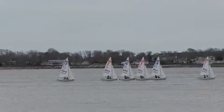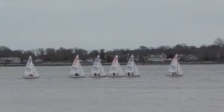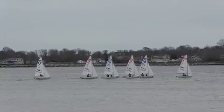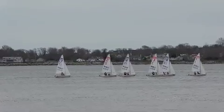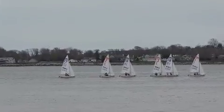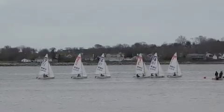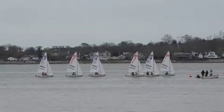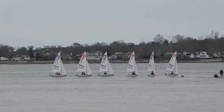Here it looks like we're close to being 1-3 on the beat. A lot of current here. You can tell these windward mark traps are going to take forever. So understanding that and positioning accordingly is really important.